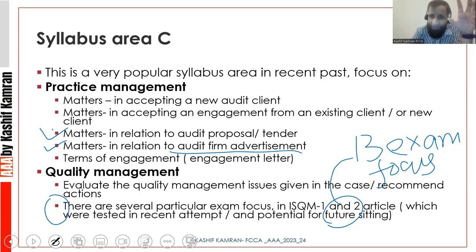So is everyone clear with syllabus area C, practice management and the types of question which come on it, and quality management and the types of question which come on it? Just one question on quality management and you find them in section B. Practice management, you equally find in section A and section B, but quality management has become more of a topic which you're finding in section B of the paper. But please ensure you do read the recommended 16 articles from day one, yesterday.